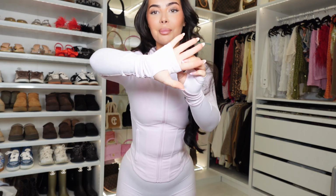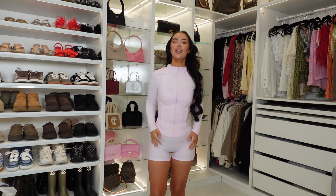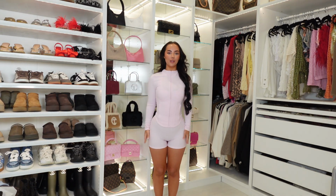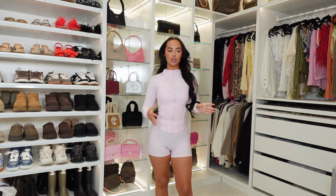And then my favourite part is thumb holes. I absolutely love a thumb hole, but of course if you don't like that you can just have it like this. They have quite a few colours in their new gym set range and I definitely will be picking up more. I might pick up the leggings for this set as well just so I have options.